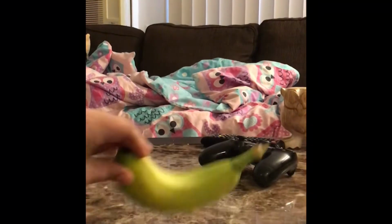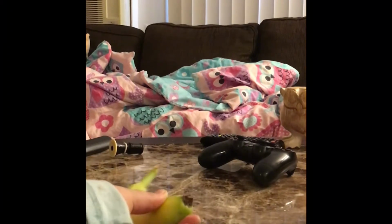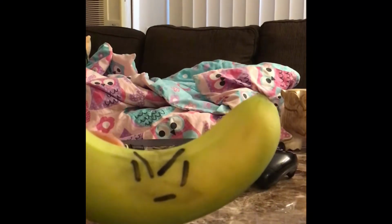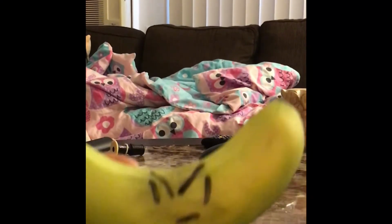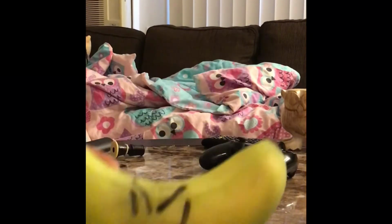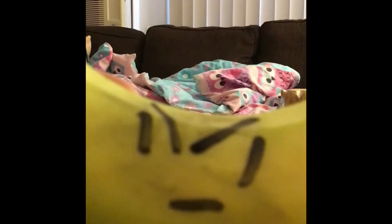So, before you know it, we're going to make our banana go into races. Is that your game face? Banana win everything. Banana win race. Banana win eating contest. But banana don't win banana pie making contest. Okay, I guess the banana has already learned how to do that.